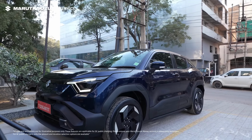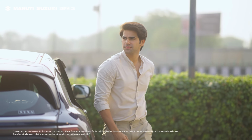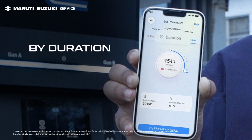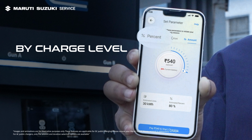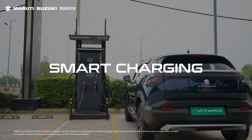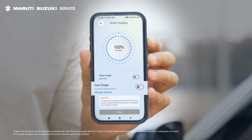Once you reach the charging station, the E4Me app gives you complete control. You can customize your charging session based on amount, preferred duration or the exact charge level you need. For added convenience, the E4Me app also offers smart charging with two easy options: Tap and Charge and Auto Charge.